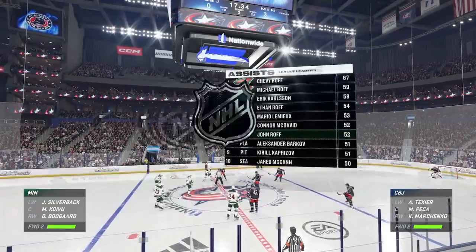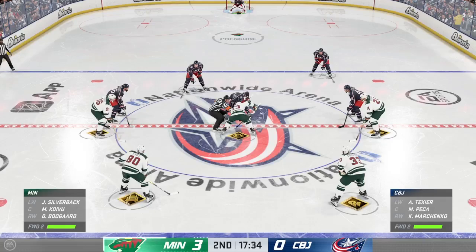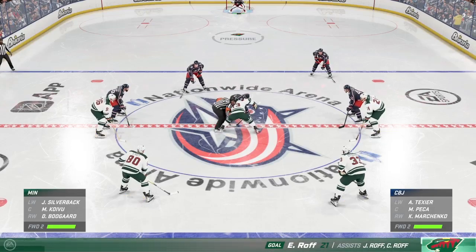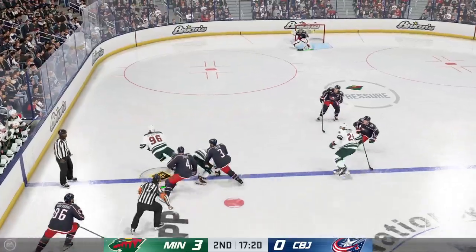Well, they've had a commanding presence all game, and it's really been a game of keep away where they've dominated in terms of possession. They're finding ways to take it to the net, James. They're sharing the puck. They're doing all things well. You know that the coach is going to love this one.